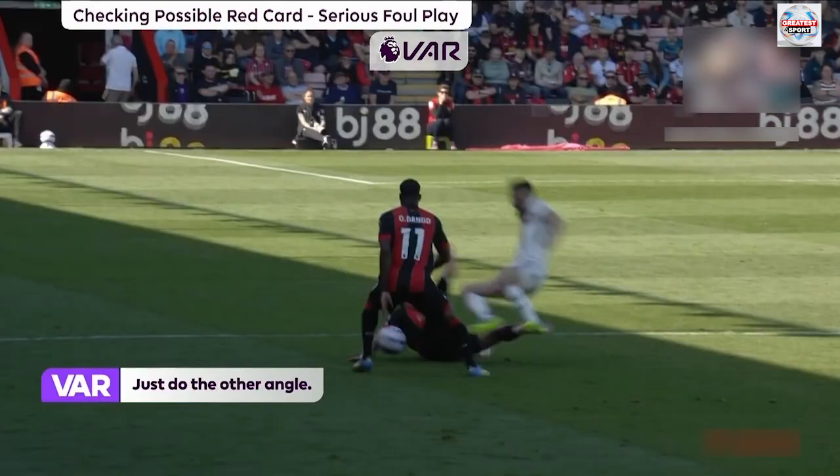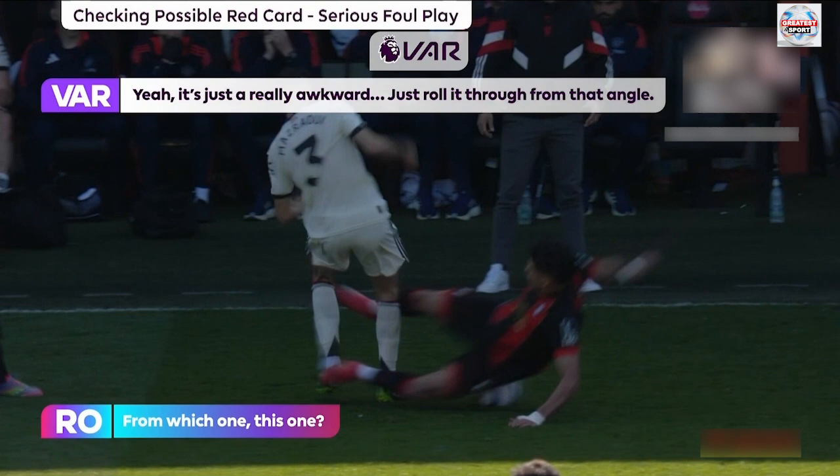Just do the other angle. From which one? The type? This one? Yeah, it's just a really awkward type. Just roll it through from that angle.